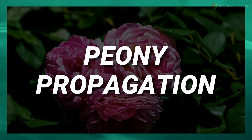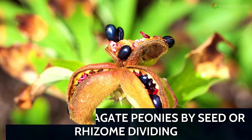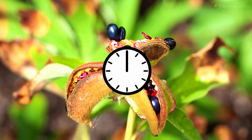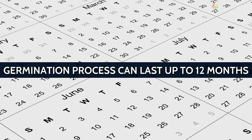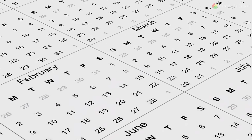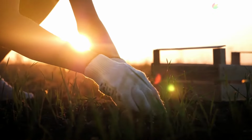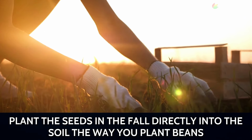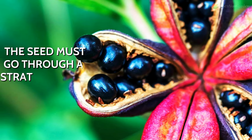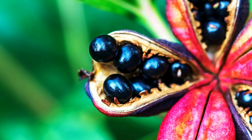Peony propagation. You can propagate peonies by seed or rhizome dividing, but growing peonies from seeds, although simple, is only for the very patient. The germination process can last up to 12 months, and newly grown plants will flower for the first time after 3 to 5 years. However, if you want to try, you can plant the seeds in the fall directly into the soil the way you plant beans. To germinate, the seed must go through a stratification process, so don't expect seedlings before mid-spring.